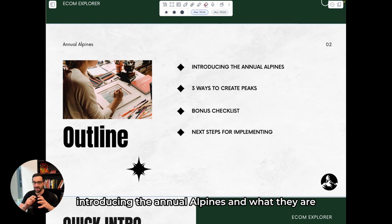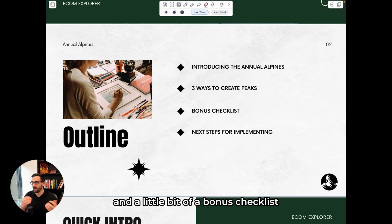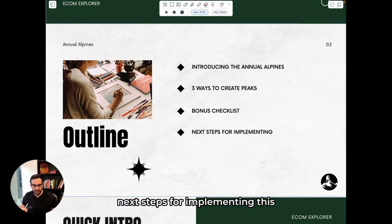introducing the annual Alpines and what they are, we're going to show you a little bit more in depth on what those things are, 3 ways to create your peak throughout the year, and a bit of a bonus checklist just to help you make sure that you've executed and taken action on the things that you need to throughout the year. And of course, next steps for implementing this. So let's just dig into it.